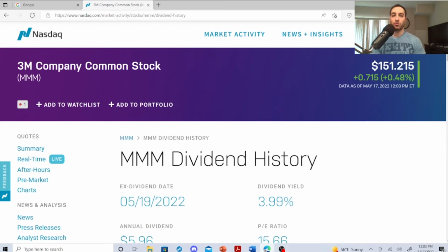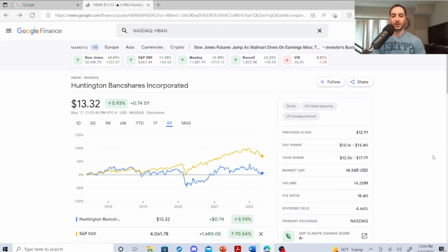Let's check out the next dividend stock. So the next dividend stock is Huntington Bancshares. I own this one and I'm long on it. And I'm hoping to get to 200 shares eventually, either by the end of this year or next year. So being at $13.32 with a dividend yield of 4.66%, a PE ratio of 18.40, a volume of 14.20 million, a market cap of 18.58 billion US dollars. Its year range is 12.56 to 17.79. Its day range is 13.16 to 13.40, and its previous close was 12.91. So there is a little bit of a dip on these guys.